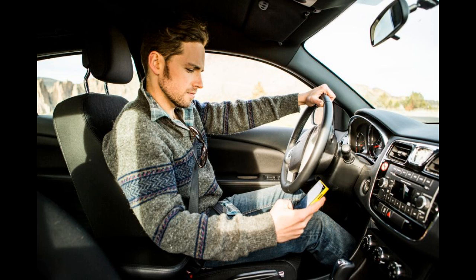So think about this. Nobody in the car can use their phone now. You can't even sit in your car and make a phone call. That's not going to work. You're not moving. You can't sit in your car and do an email. Nope.